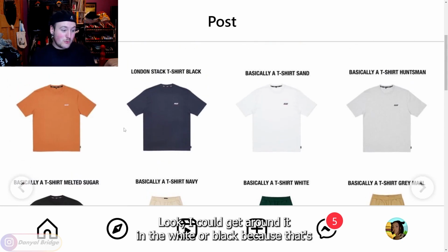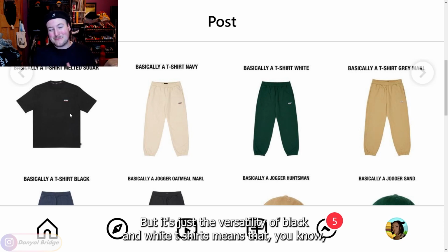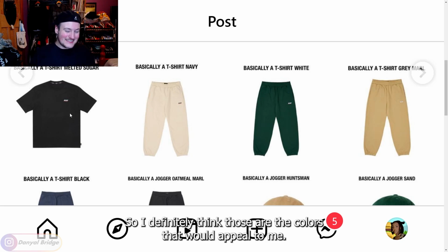Look, I could get around it in the white or black because that's literally the only t-shirt colors that I wear. I mean, I probably should expand beyond that, but it's just the versatility of black and white t-shirts means that I don't have to worry about thinking what color t-shirt I'm wearing. It's just like, let's slap on the white or black t-shirt. So I definitely think those are the colors that would appeal to me.